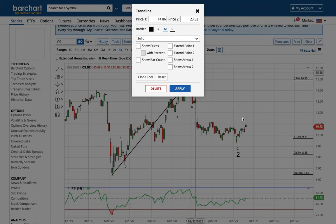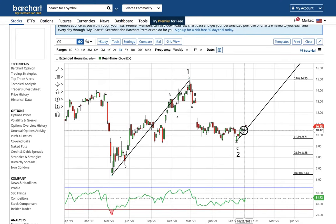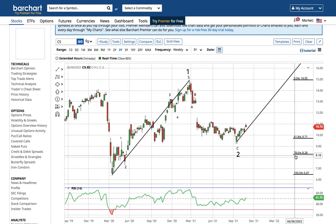So take Credit Suisse all the way to 23. I think 23 gets hit in the next 10 to 14 months. Right now, I want to see the 78.6% retracement not get broken.